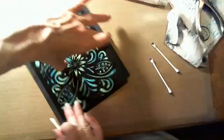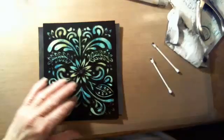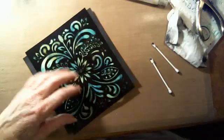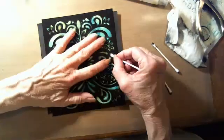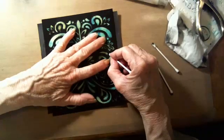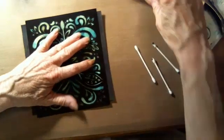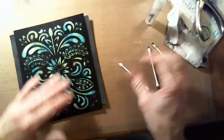Alright, just cleaning up the edges now. I think I've pretty much got it. Oh, and it looks good underneath too, so I think I'm going to leave it like this. Most of the... Let me see if I can get a couple of those little dots.